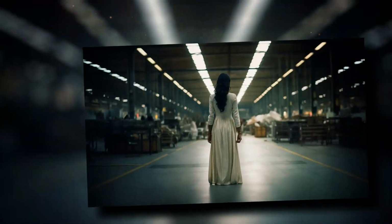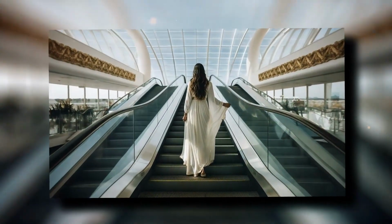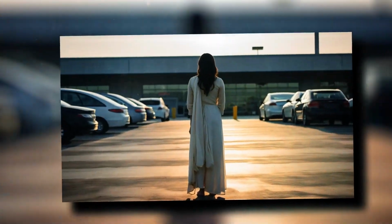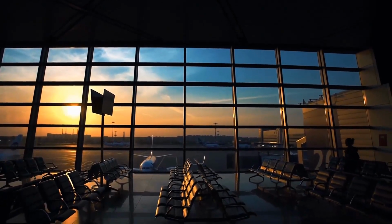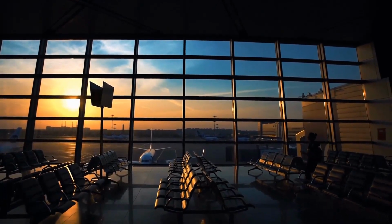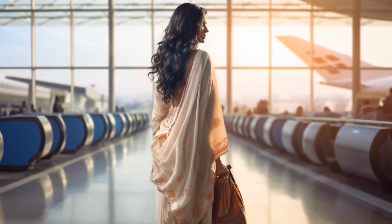The lady haunted people in the cargo department, on escalators, and even in the parking lot. According to the media, nobody knows her background or the reason why she's here. Maybe her luggage was lost and she's just trying to get it back.